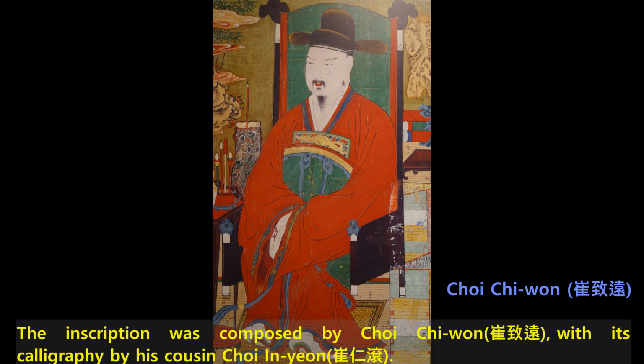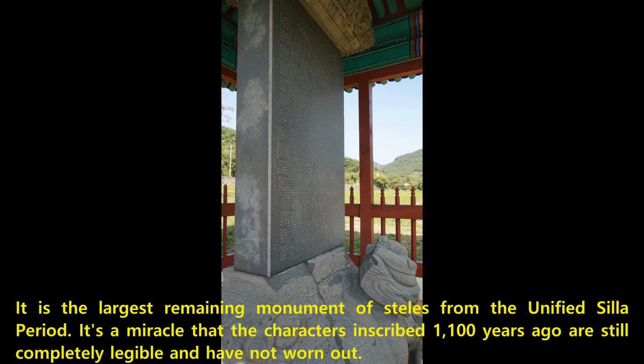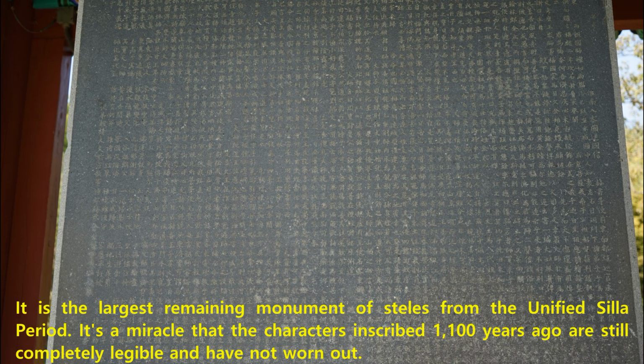The inscription was composed by Choi Chi-won with its calligraphy by his cousin Choi In-yeon. It is the largest remaining monument of stele from the unified Silla period. It's a miracle that the characters inscribed 1,100 years ago are still completely legible and have not worn out.